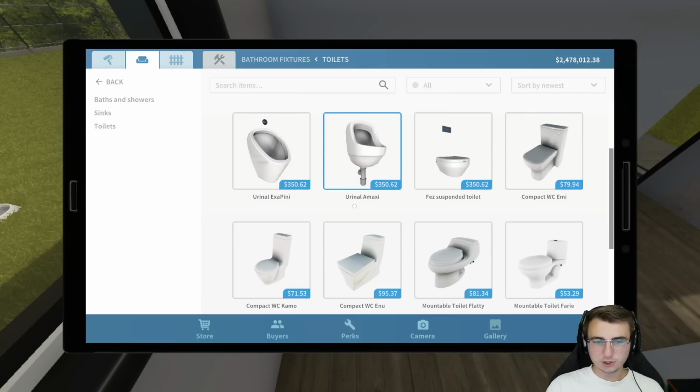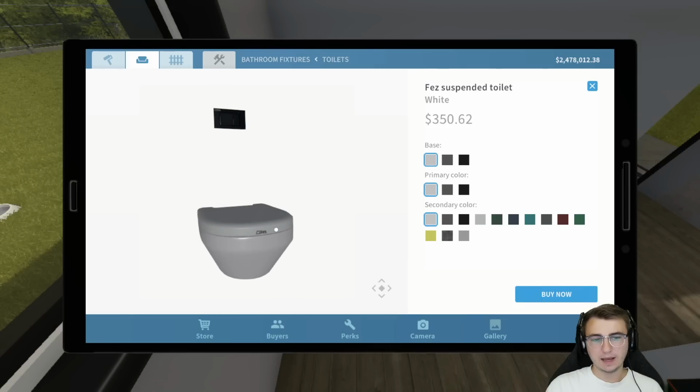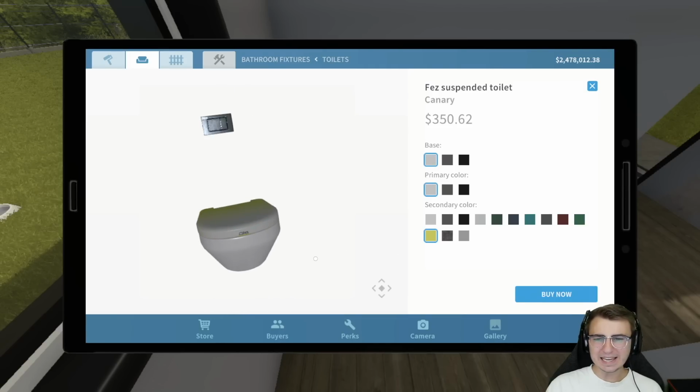With that installed, we should have plenty of space now for our toilet, but this time we're gonna do things a little differently. I'm gonna go with the suspended toilet because I think it's just gonna take up a little bit less space. Yo, they have a lot of customization for these toilets. Why would anyone want a turquoise lid or a yellow lid? That just looks like it's been peed on. That's disgusting. Let's just go with the white.